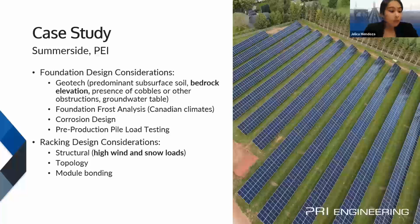And for this site, when we were initially called in to do the work, they had completed the geotech already. So there was a report that was produced, and the initial intention was to put helical piles in the ground. When we reviewed all the information from the geotech, we realized that there is actually shallow bedrock on the site. And we knew right off the bat that helicals may not be the right foundation type because of the presence of cobbles and boulders or other obstructions that can cause premature refusal of the helicals.